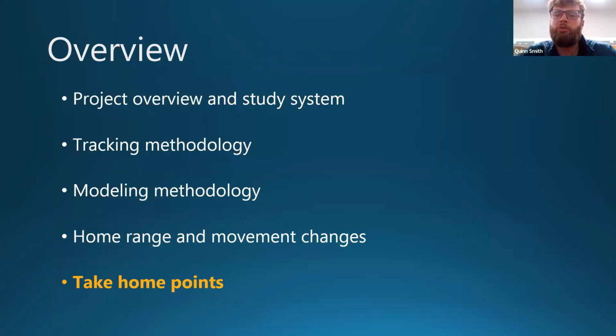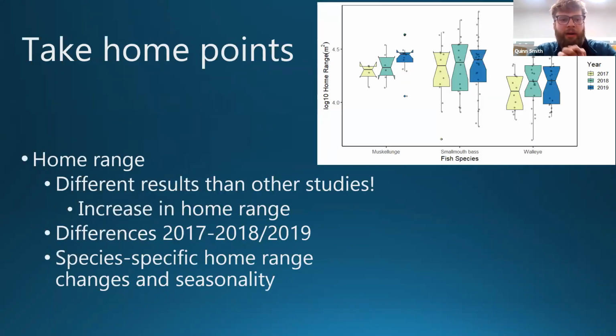So let's go over just a few take-home points about what we talked about. As far as home range goes, we saw that it was quite different from other studies. Whereas other coarse woody habitat studies saw a decrease in home range, we saw an increase. And we saw a lot of these differences when we compared 2017 to 2018, and 2017 to 2019. We also saw some species-specific home range changes and seasonality.